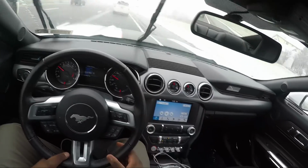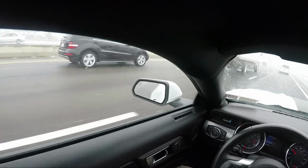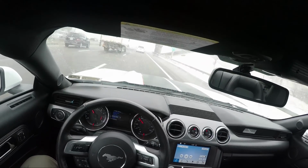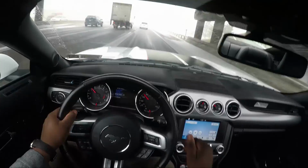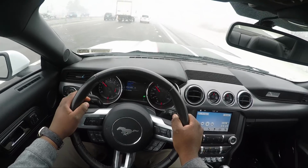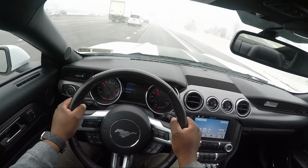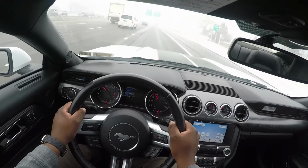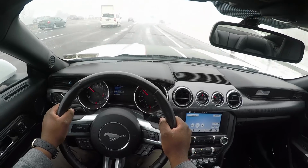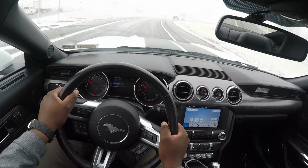Well, to the question if the EcoBoost Mustang is worth it, the short answer is yes, I believe so. I believe that it's worth it. You have to keep a few things in mind though. Do not overpay for it. I think the fair price to pay for an EcoBoost Mustang is anywhere between $14,000 and maybe $22,000 for a very, very nice one. Do not pay over $22,000 for a 2015 to 2017 EcoBoost Mustang.